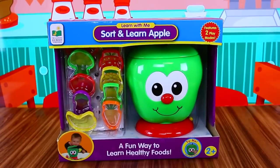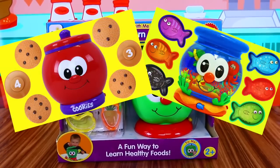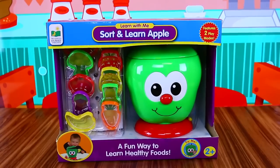And today we have another really adorable baby learning toy. We've done the cookie jar, and then the fishbowl. Oh, the fishbowl, that was adorable. And it's made by Learning Journey International.